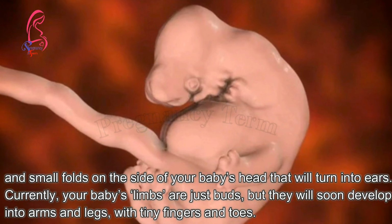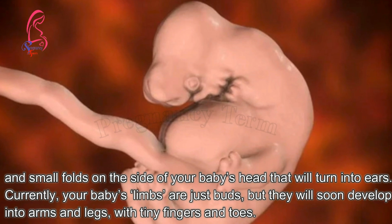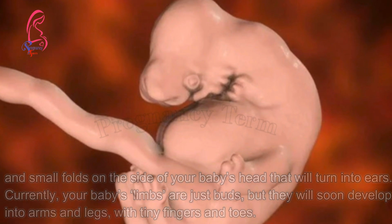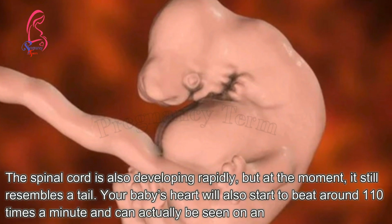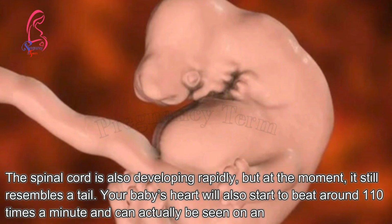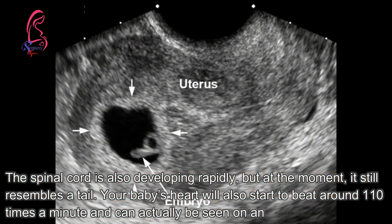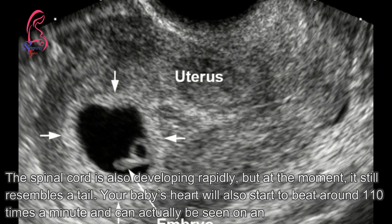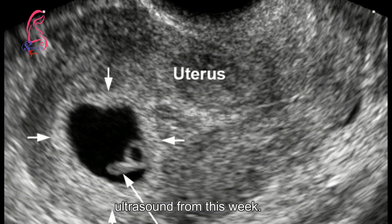Currently, your baby's limbs are just buds, but they will soon develop into arms and legs, with tiny fingers and toes. The spinal cord is also developing rapidly, but at the moment, it still resembles a tail. Your baby's heart will also start to beat around 110 times a minute and can actually be seen on an ultrasound from this week.